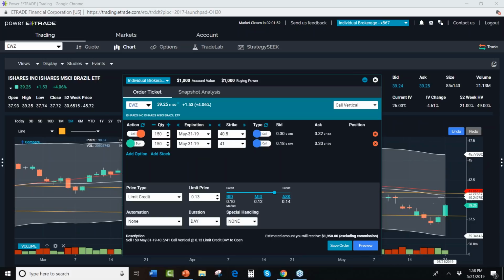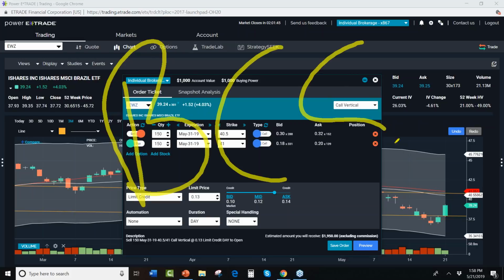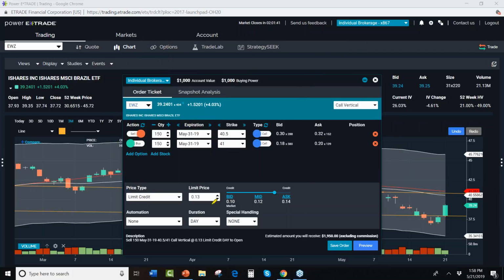I'm neutral to bearish on EWZ. I'm using calls and it's a spread. This tactic is called a bear call spread. For those of you relatively new to options, look down here. It's also called a credit spread. And obviously, it's a vertical spread too. But I call it by what its tactic is, a bear call spread.